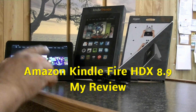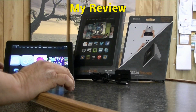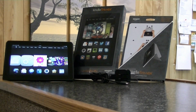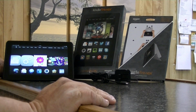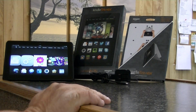Today we're going to be reviewing the Amazon Kindle HDX 8.9. This particular tablet is Amazon's newest high-definition tablet. It is nearly identical to the 7. If you're familiar with the Amazon HDX 7, it's nearly identical. It is a larger profile and it has an extra camera. Otherwise, it's basically the same tablet.